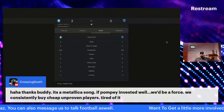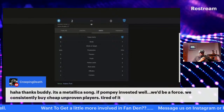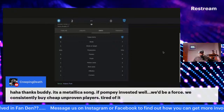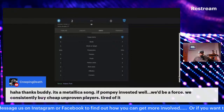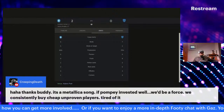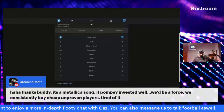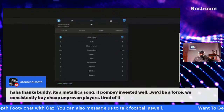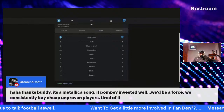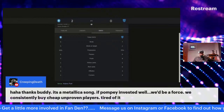Here we go. So this is how the game has gone in numbers, guys. Total shots, 8 for Wycombe, 7 for Portsmouth. Shots on target, 5 for Wycombe, 2 for Portsmouth. Possession, 30% for Wycombe, 70% for Portsmouth. Passes, not seeing any numbers for that at the moment. Fouls, 9 against Wycombe, also 9 against Portsmouth. Yellow cards, 1 for Wycombe, 2 for Portsmouth. Red cards, none, thankfully. Offsides, 4 for Wycombe, 3 for Portsmouth. And corners, 1 for Wycombe, 3 for Portsmouth.